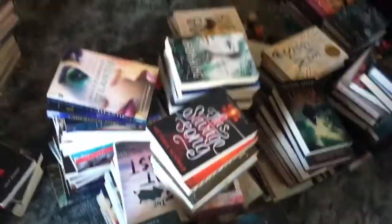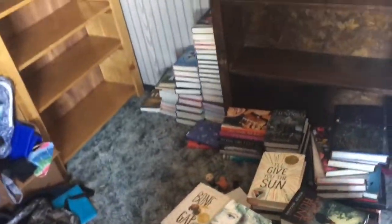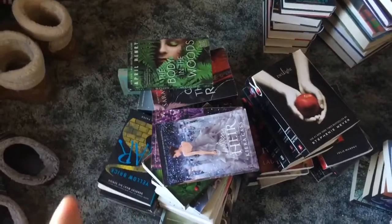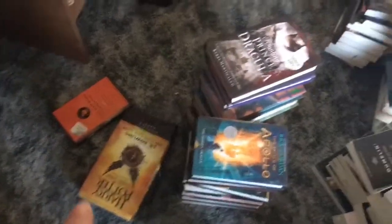Books are literally everywhere. This is kind of funny. But okay, let's see if I can remember which ones are which. All right. These ones are paperbacks that I have read, including Mosquito Land. These ones are hardcovers I have read.